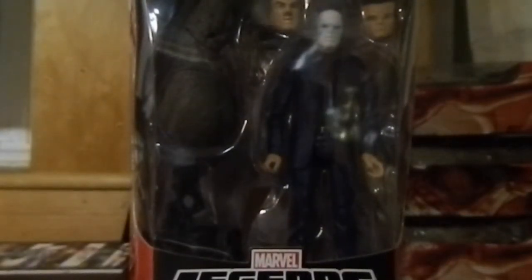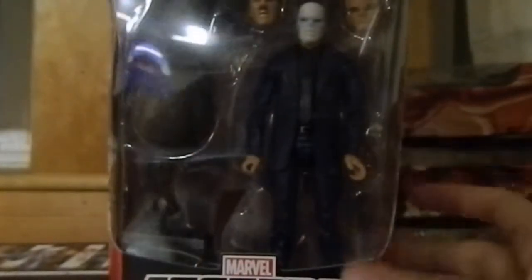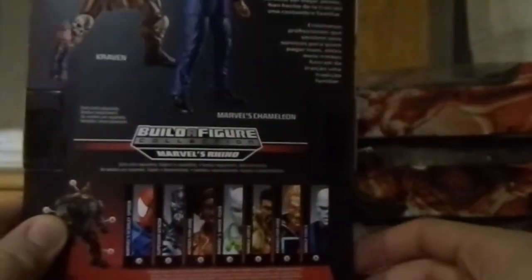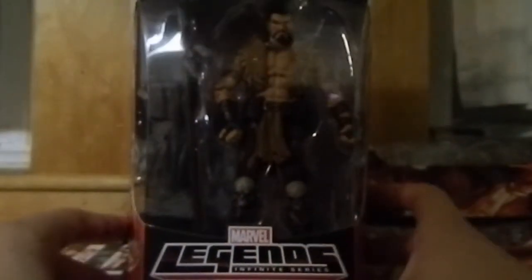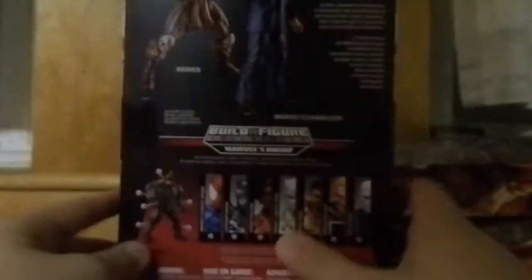and one of the main reasons people get this wave is, of course, Chameleon. So he can double as a J. Jonah Jameson, or a Hammerhead, or you can just be Chameleon. Oh yeah. It's a pretty good figure. And another one that really piqued my interest in this wave is Kraven the Hunter. I've always loved him as one of Spider-Man's villains, and just a villain in general.